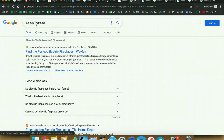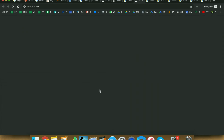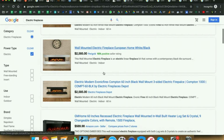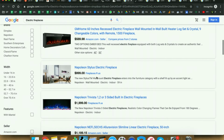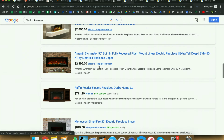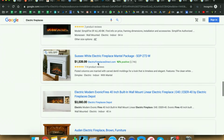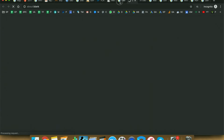All right, next one is electric fireplaces. Electric fireplaces are pretty cool. They fit all the criteria. So let's take a look at a few niche stores here. Electric Fireplaces Depot. Fireplaces RS might be, but it's not electric, so I'm going to skip it now. E-Fireplace Store, maybe. Electric Fireplaces Direct.